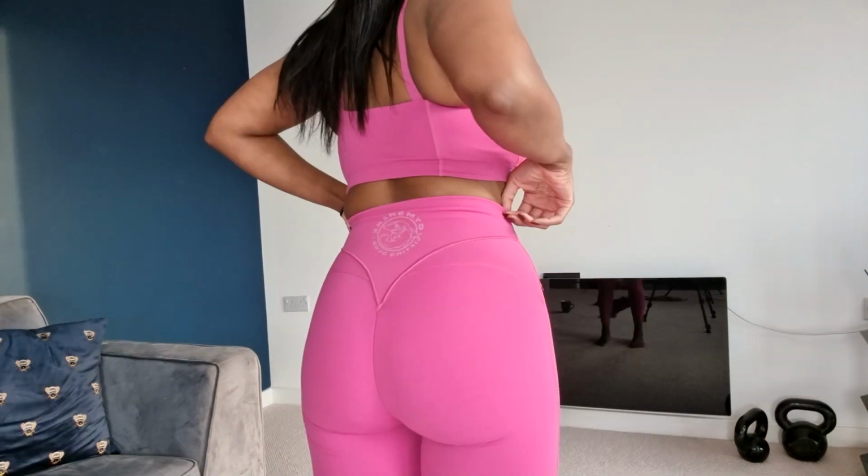However, you wouldn't even know that the top is so cropped because the leggings are so high. I mean, this is where my hip bones are. Like, what the hell? High-waisted is one thing, but come on, this is really high-waisted, which isn't so much of a problem from the front, especially when you've got such a short top. But for me, it's the back.